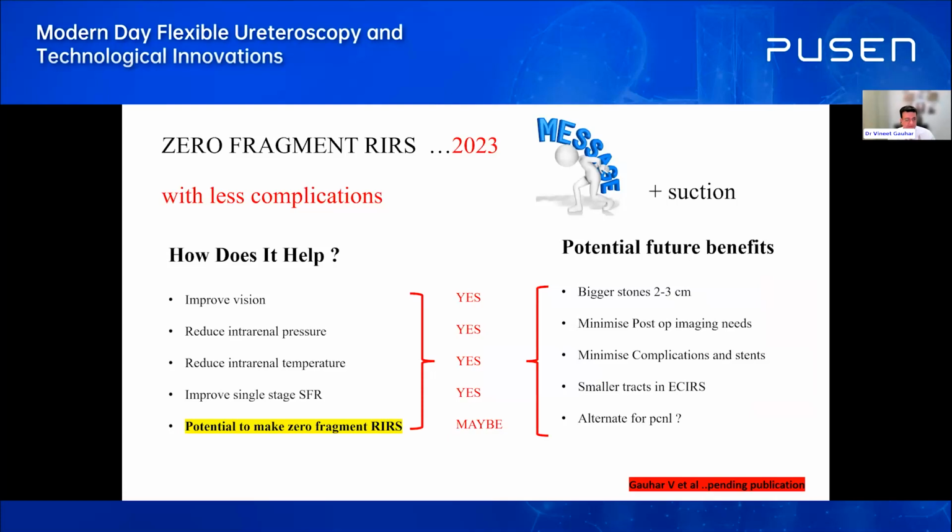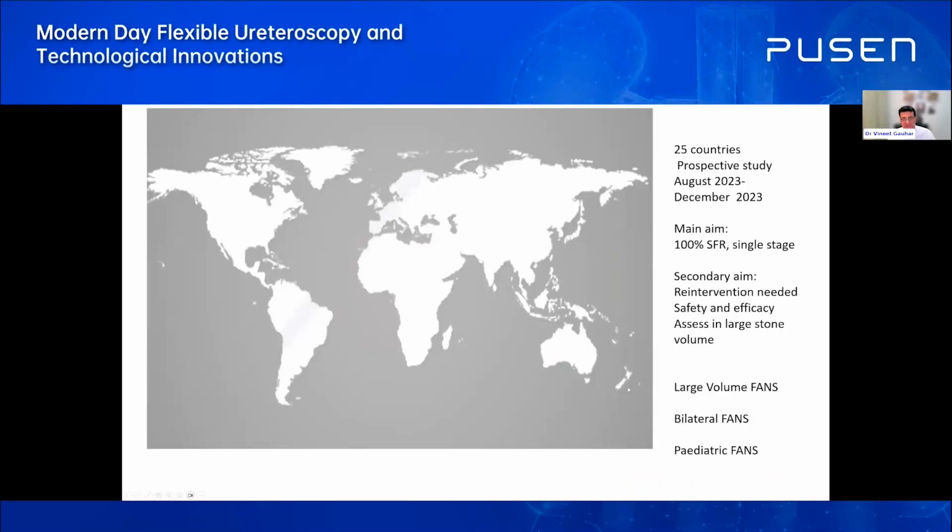In 2023, as we move into 2024, 100% vision is better, pressure is better, temperature is lower, stone-free rate is better. We are definitely on the threshold of making zero fragment RIRS. We all need to learn the technique better to be able to do bigger stones. Please change your imaging modalities because a CT scan is your only absolute proof, and you can advocate using this in all of the technologies.